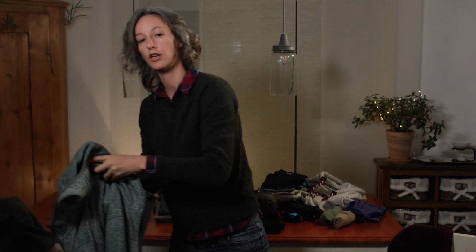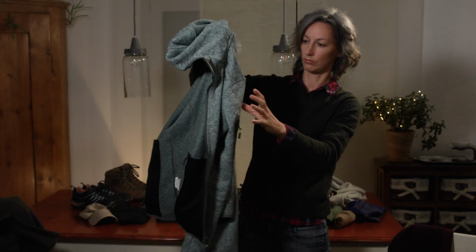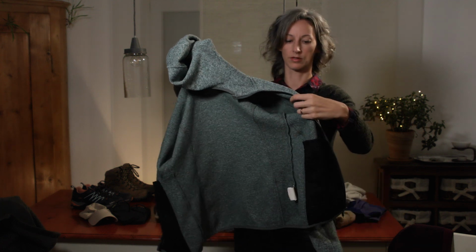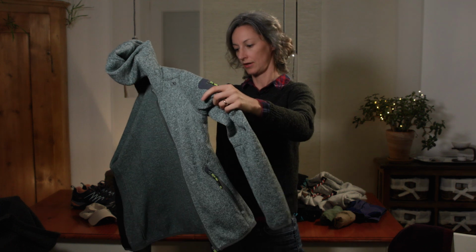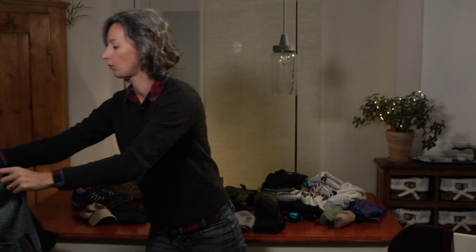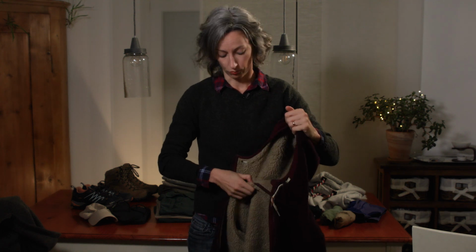Then I got a thinner jacket. It's a little bit shorter, thinner. Yes, maybe for some lighter days. It's from CMP. Then if it gets cold, I mean, we have to get up in the morning very early, like 4:30. It's probably not that warm.